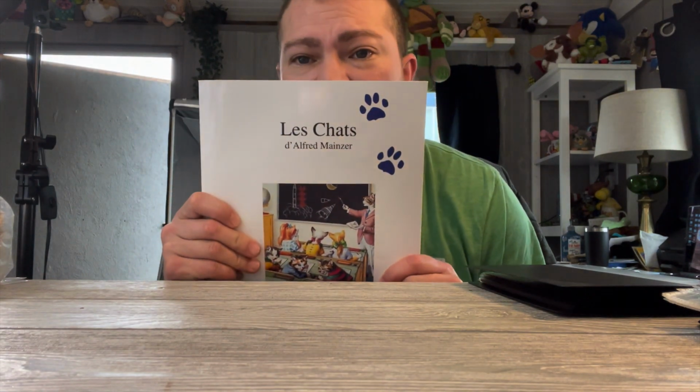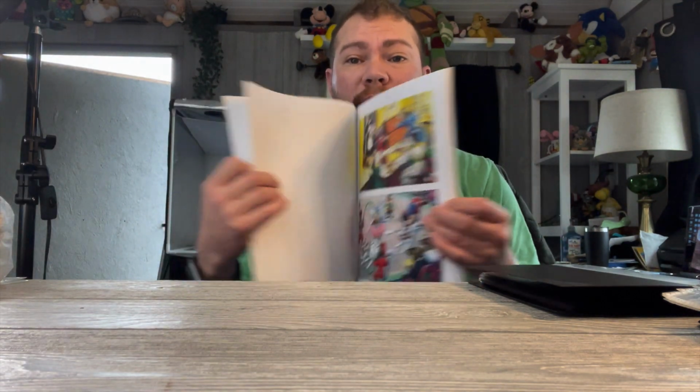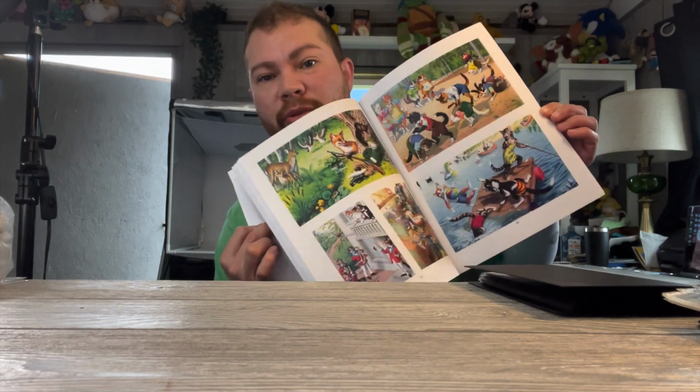So it's in French, but really it's just cats and then the publishing company, Alfred Mainzer, and it's essentially just a paperback type book that just goes through, and no actual language. It just is pictures of all of the postcards.